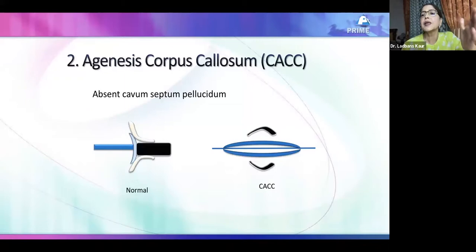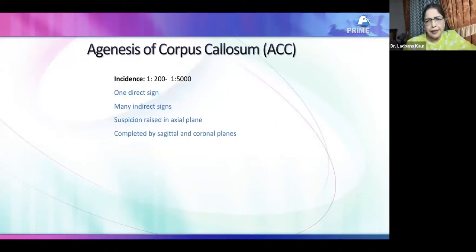Coming to the next entity, agenesis of corpus callosum. Now, in agenesis of corpus callosum, incidence varies from 1 in 200 to 1 in 5,000. It has one direct sign and many indirect signs in the planes which you are looking at in your normal brain. That's the axial sections, right? The 3 axial sections, the 3 golden planes of looking at the brain, can give you enough hint that you're looking at ACC, right?